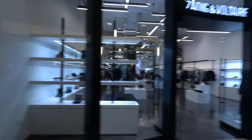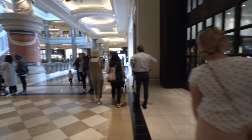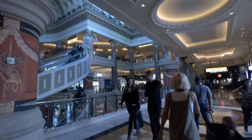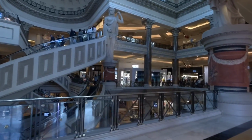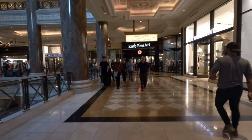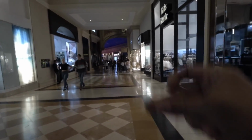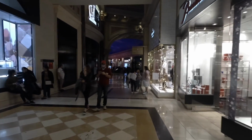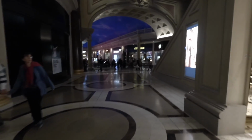Specialty shops, like high-end fashion. This is pretty cool in there too. Getting into the corridor of the mall area, which takes you down a level from here.